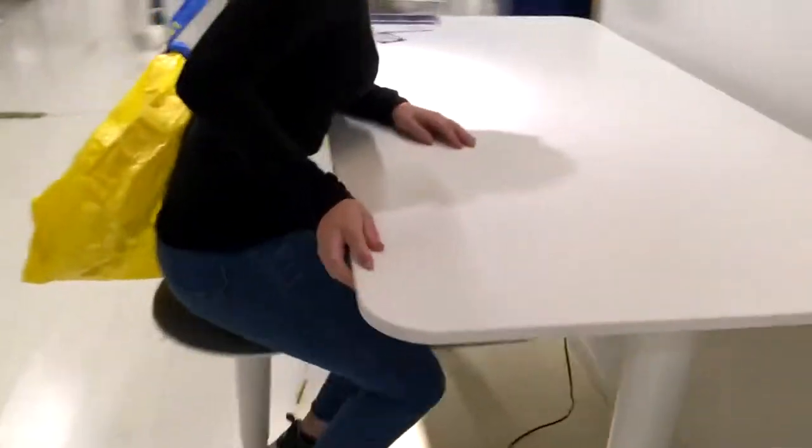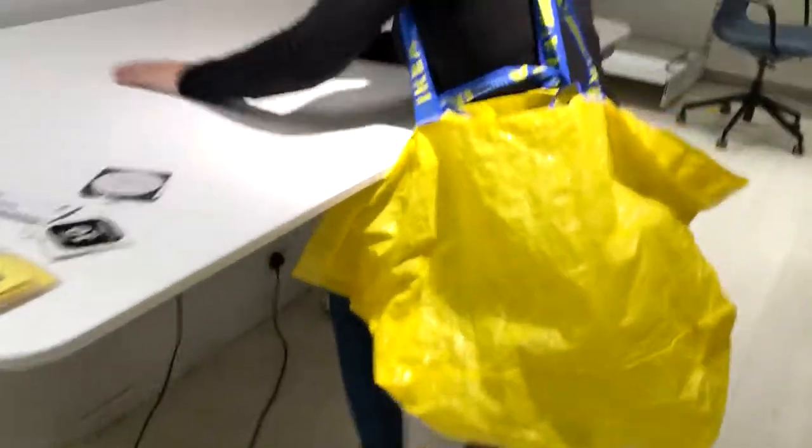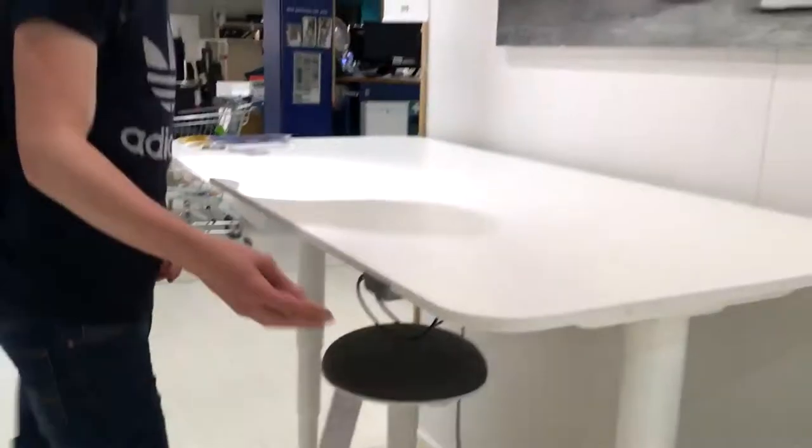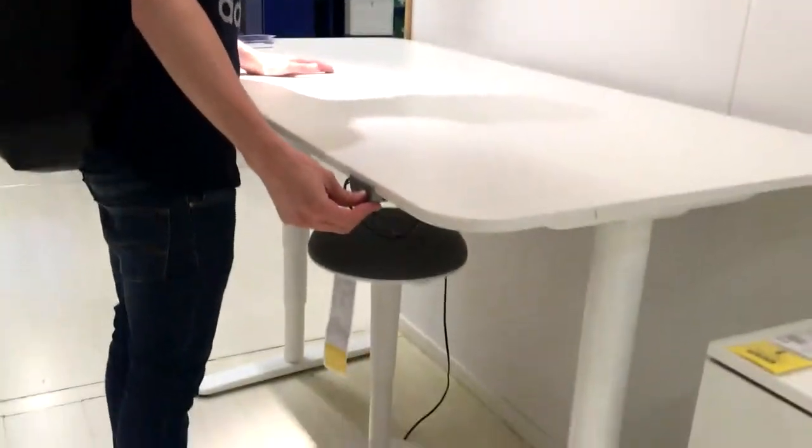So, let's see if we can find the desks that we were after. I do believe that this is the one that I was originally after. This is the sit-stand one. That is not working at the minute. Do not fall, it will get you down. This chair is shit. The stool, actually. So yeah, this is the original one that I was looking at, the electrical one, but... Oh wait, it's working now. Sweet. It's actually raising.